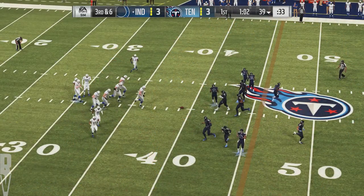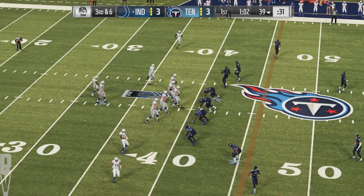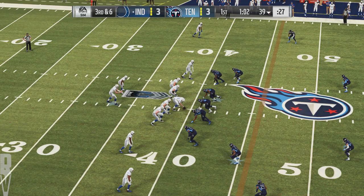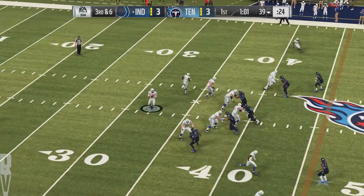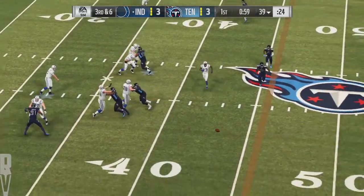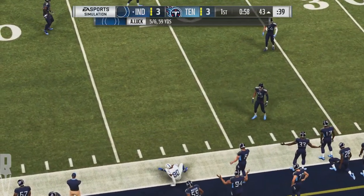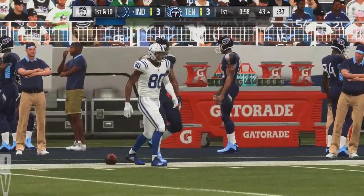A nickel set shown by the Titans on 3rd down. Thinking pass. Out of the gun, Luck. And he's got Rodgers. The passing game for the Colts finding its stride, another 1st down.